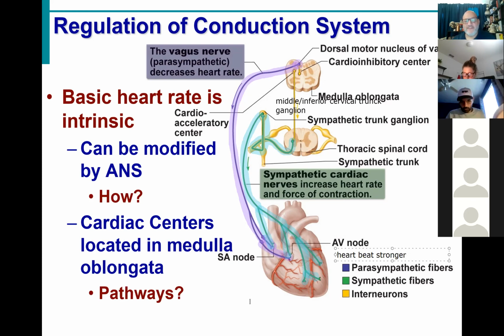Remember also, this means that our sympathetic nervous system can directly affect blood pressure. Whereas because the parasympathetic doesn't innervate the Purkinje fibers, doesn't innervate the ventricles, it is not going to have that same direct effect on blood pressure. So our sympathetic has a much greater effect on blood pressure than our parasympathetic does.